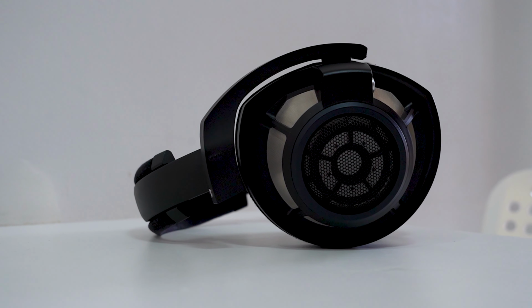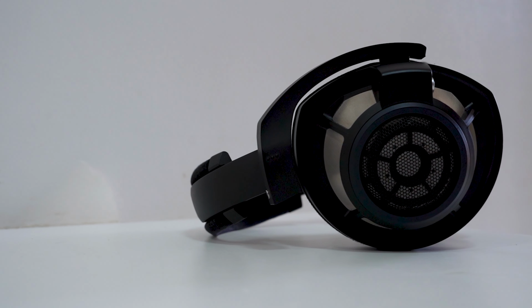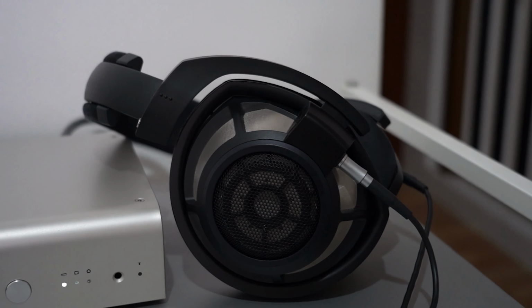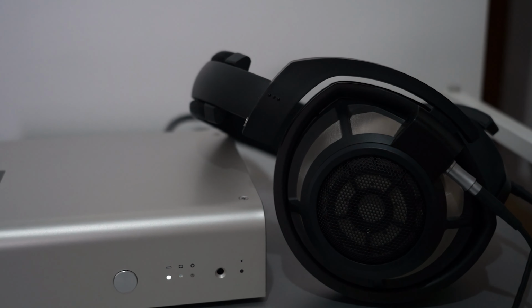word, is more musical in the sense that it doesn't sound too thin in the low mids nor is it too bright up top. I would think that the HD800S is still the better tuned headphone for audiophiles, but those who want a warm sound will definitely prefer the HD8xx.